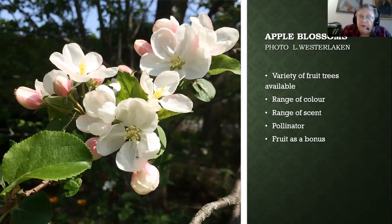And if you have a lot of scent, that's going to attract things like moths and butterflies. So in the daytime, I get the butterflies and hummingbirds all over my apple trees. And in the evening, I start with the nighttime pollinators. The other nice thing about growing fruit trees, of course, is fruit. So that's a bonus at the end of it all.